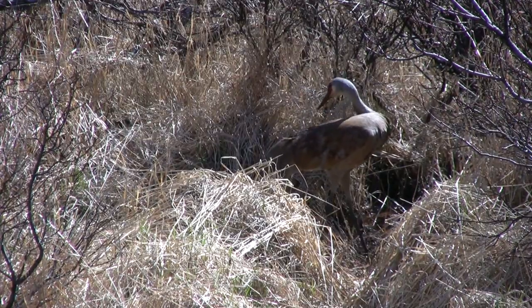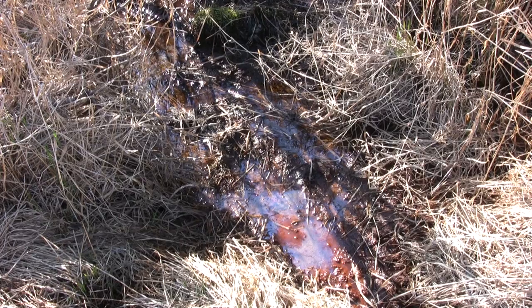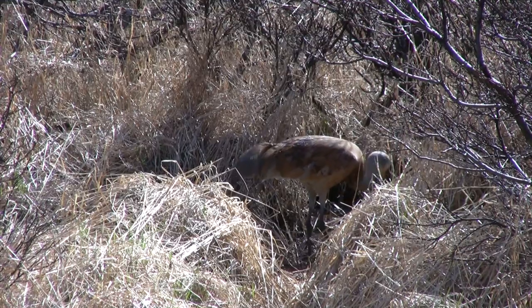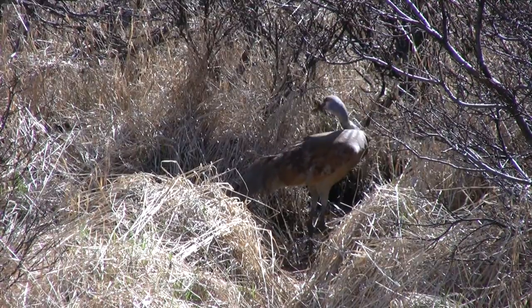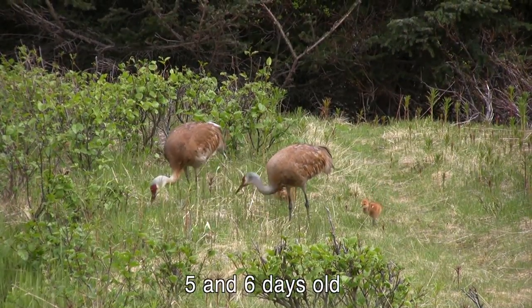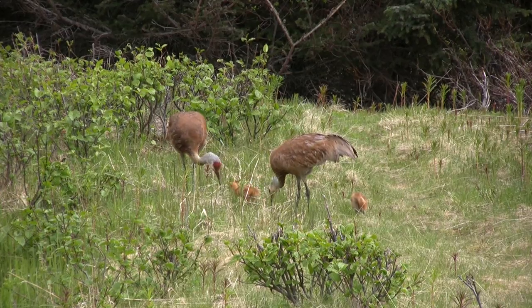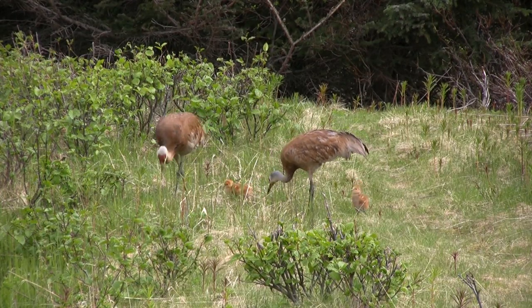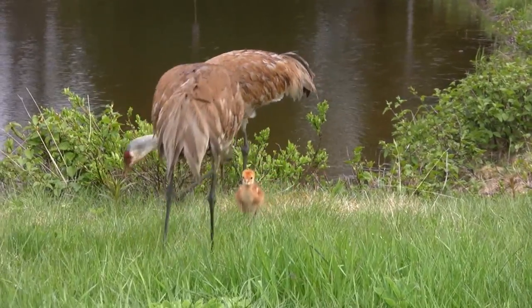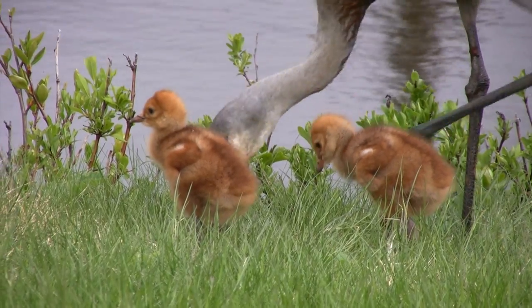Holding grass and twigs in their beaks, these clever cranes paint their feathers with rust-colored mud that helps hide them from predators. Only a few days after hatching, these gangly fuzzballs, called colts, are able to walk long distances with their parents. The young will stay with their parents until they return to the territory next year. Then, they get the boot, so the parents can nest again.